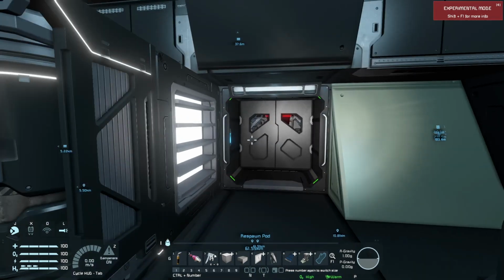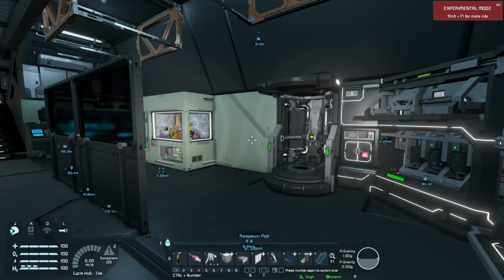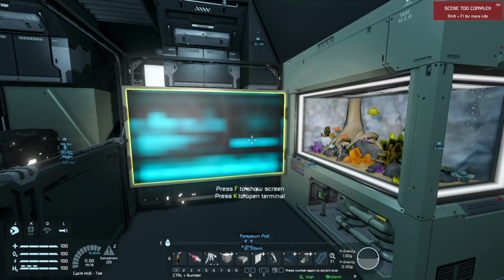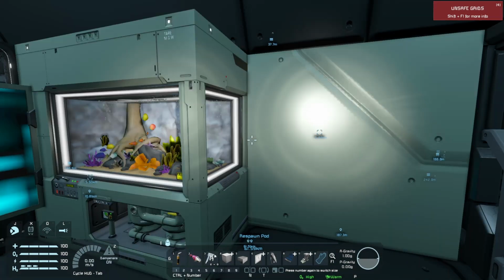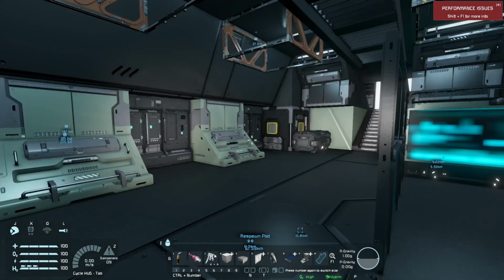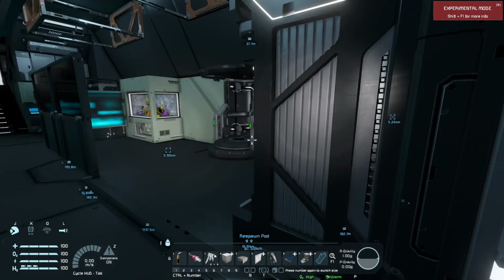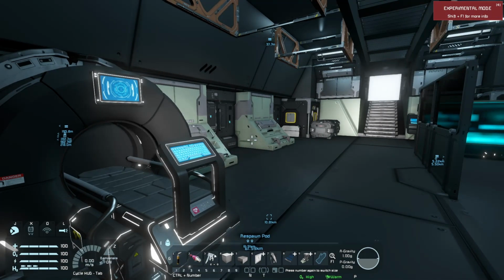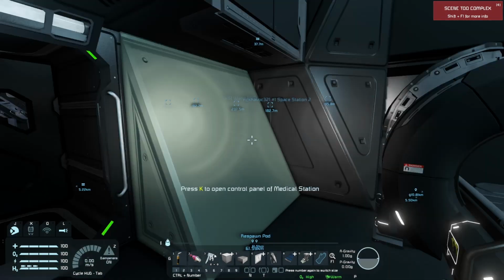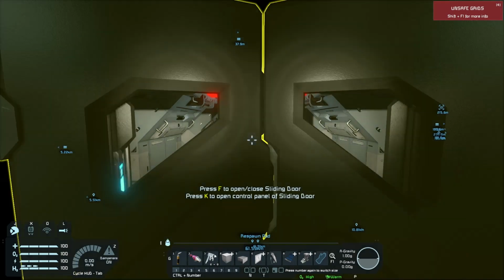And here's your medical room. I even stuck an aquarium in here, and a blurry screen with a blurry image. This is your medical facility. Actually, I do see one thing he failed to put in here. There's no cryopods in here. I never use cryopods myself, and if you've got quarters for your crew, you don't really need them.